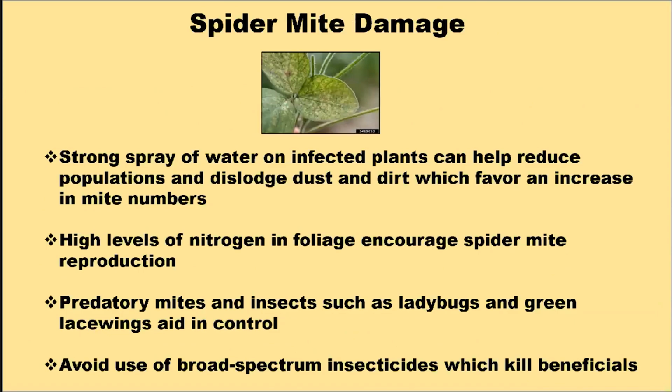Okay, since spider mites are a sucking insect, this photo shows the stippling damage from their feeding. You can see the difference in the color of what it should be and what it is right now. A strong spray of water on the infected plants can help reduce populations because it will help dislodge the dirt and the dust, which favor an increase in the mite numbers.